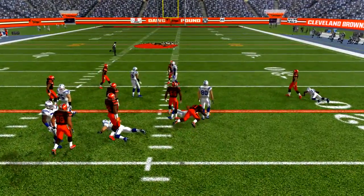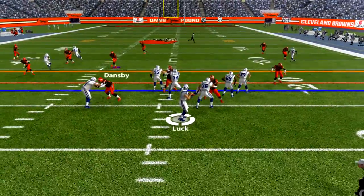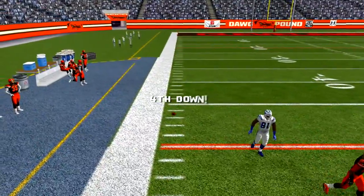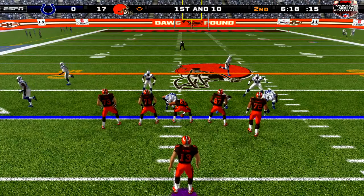Luck gives off to Bradshaw, and he's over the 15. So 3rd and 6. Luck fakes the handoff, goes long, and incomplete. So it's 4th down, and they'll have to punt again.